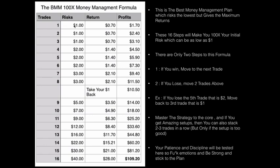And think back, you started with just $1, and these numbers look small, but think, what if you have $1,000 in your account and you start taking $100 straight? And you follow this whole plan, you will be having $10,000. $10,000 is a lot of money, right? So that is how you follow the money management formula, the BMM 100x money management formula.